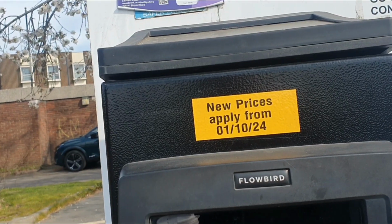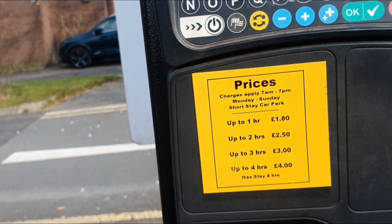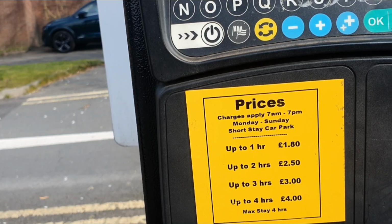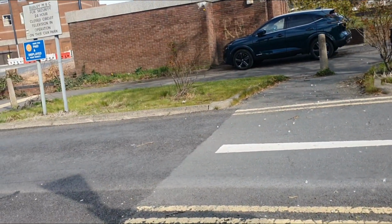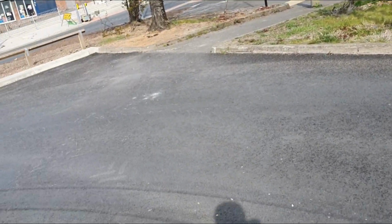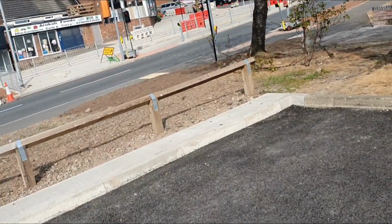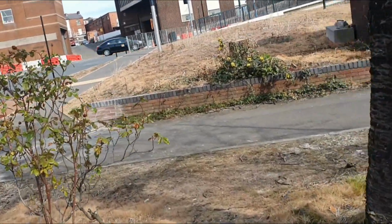New prices apply from the 1st of the 10th '24. There we go, up to an hour. Here we are. Prices up to 1 hour £1.80, up to 2 hours £2.50, up to 3 hours £3, up to 4 hours £4. It doesn't seem extraordinary, you know, over the top, does it? No, but it's your choice, it's what you want to do. Everybody to their own, that's my opinion.